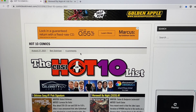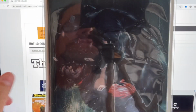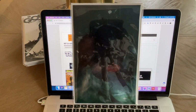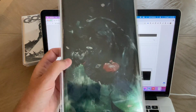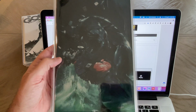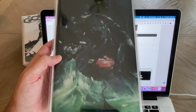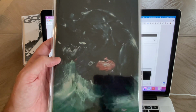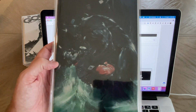I mentioned this last night on my live stream. I got one of these bad boys in the mail this week. This is the Delato MegaCon exclusive Batman number 1. It's basically a reprint of the original Batman comic book with the Delato cover. It's a foil cover. I kind of wish it wasn't foil. This book looks so much better when it's not foil.